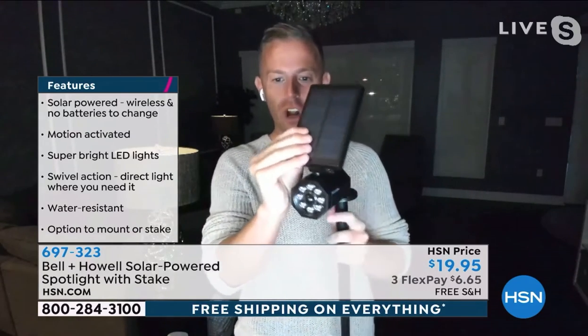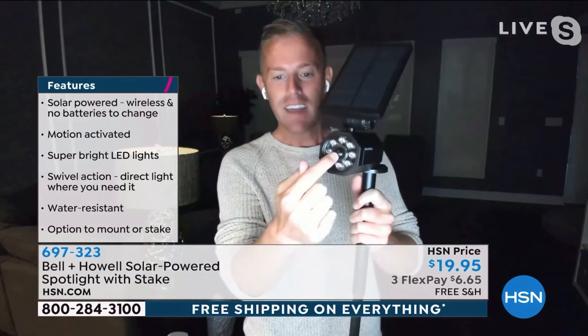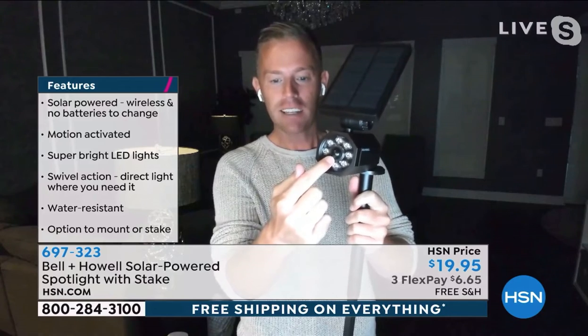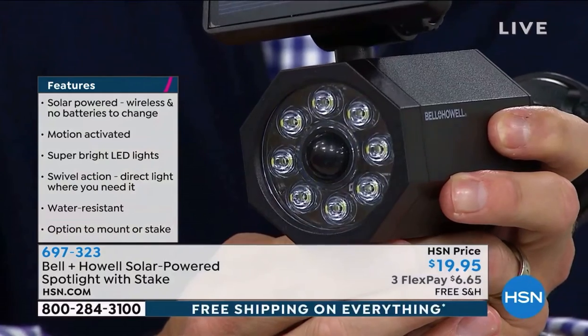With the extra large solar panel and the 8 LEDs you see there, in that very center is a motion activation sensor along with a dawn to dusk sensor. So it knows when it's dark outside. That means it's not wasting your batteries in the daytime while it's trying to charge.